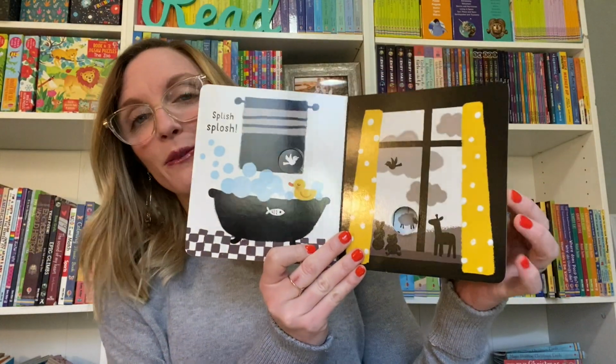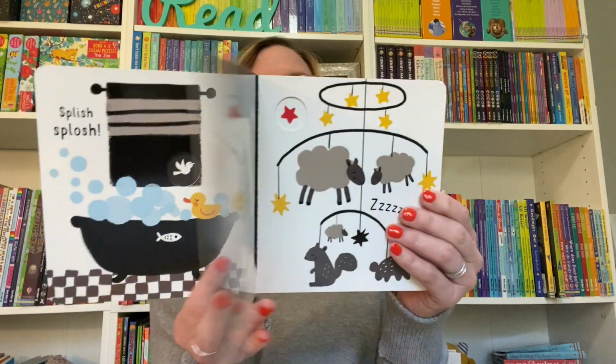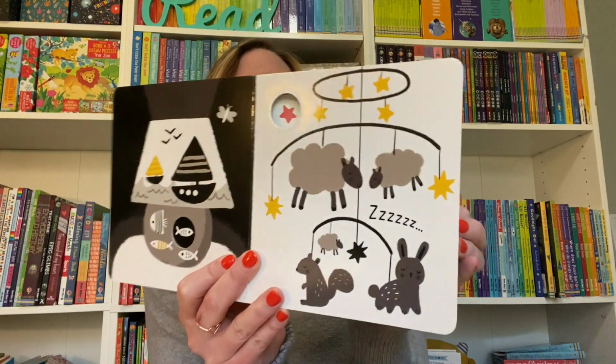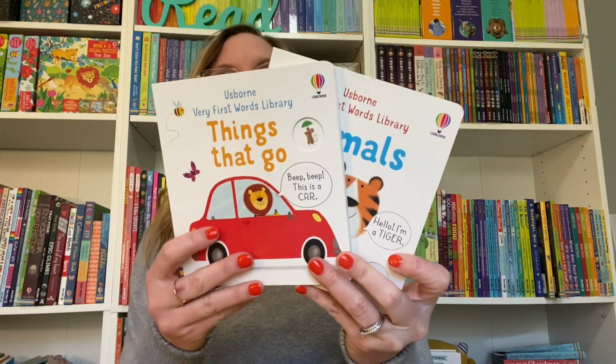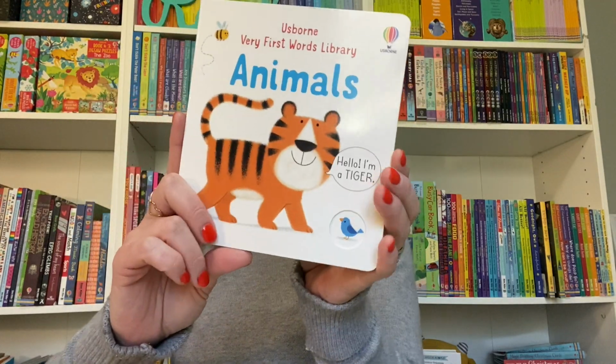They can introduce babies to bedtime routines in this book, but there's actually 3 other ones in the series: Outside, Hello, and Animals. And not only are they going to be introduced to different vocabulary words, but this high contrast black and white format is going to be great for their visual development and getting them stimulated and introducing them to so many things.